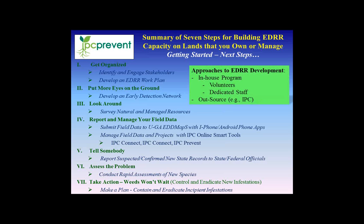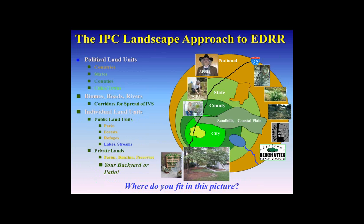You can do this kind of work by yourself by reading a lot and by getting people organized through in-house programs with volunteers or dedicated staff, or you can outsource it. And in that case, we'd love to work with you to set up some kind of early detection system on lands that you own or manage. So I want you to look at it one more time and think about the landscape approach to EDRR, what we really have to develop if we're going to stop the inflow and establishment and spread of these 30,000 weeds we don't already have. 30,000. It just sort of makes me shudder to think that there's 30,000 more out there we don't even have.